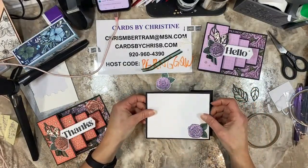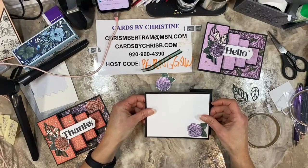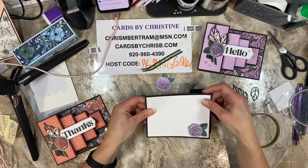And there, Deb said that both the cards are beautiful. The colors are so rich. Yes, I would definitely agree.